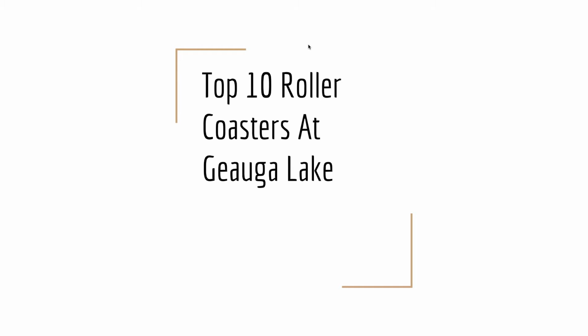The top 10 roller coasters at Geauga Lake, and this park is no longer operating. Several of the coasters here have been relocated, so yeah, Geauga Lake is no longer operating. A lot of coasters have been relocated, but a few of them are no longer operating.